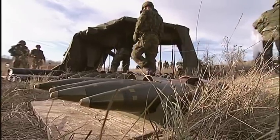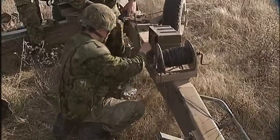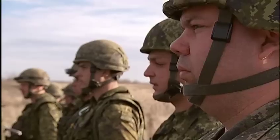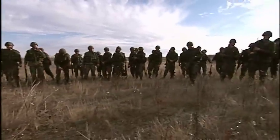For the gunners of 5 RALC, it's the same. They have new soldiers, new, young officers. They need to practice and hone their skills. Accuracy and precision are decisive on the battlefield. It wasn't always that way.